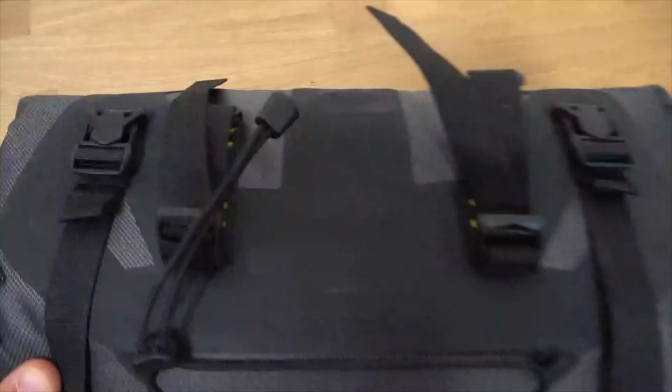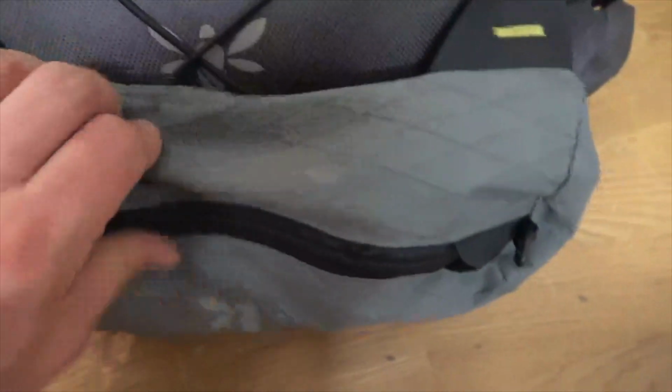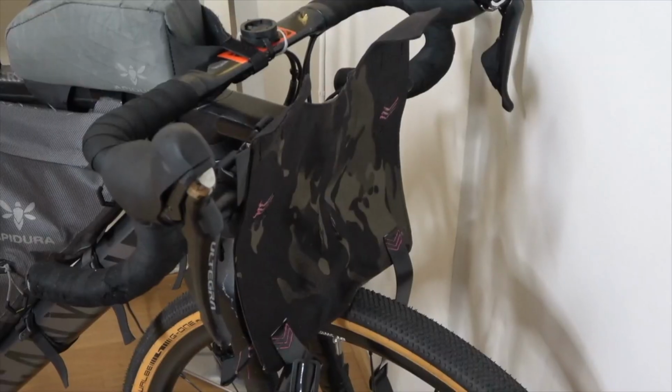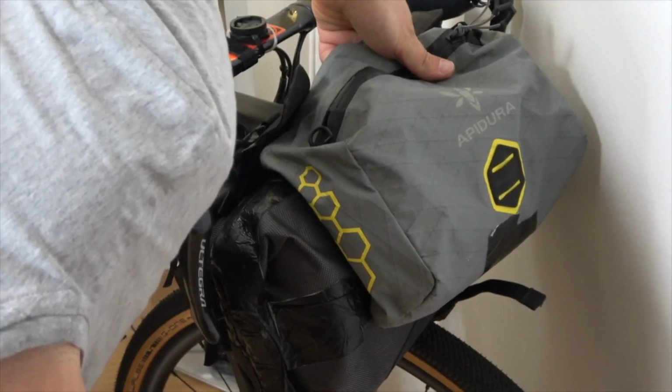The pocket bag clips at the top into place onto the handlebar bag, and then there's one clip at the bottom here. It's an integrated system from Apidura. So this is my ingenious system at the front. I have a WOHO harness, and that allows me to attach all three of these items together and securely.